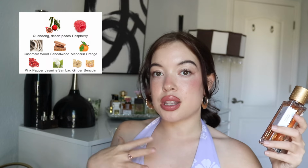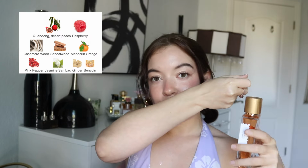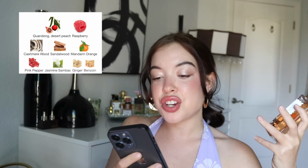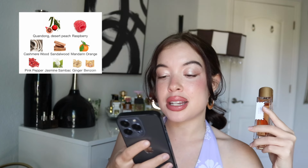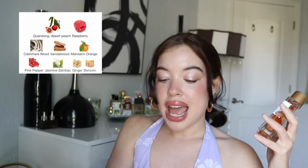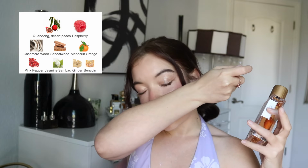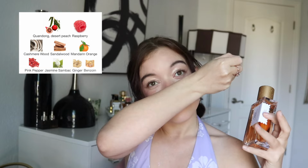Oh my gosh, there is that powdery ambery benzoin towards the base. I do kind of get that as well. I can see the peach. I can really see the raspberry. I love raspberry in my fragrances. And I do kind of get that warm, ambery, powdery benzoin note mixed in. But guys, that peach with the raspberry and the orange, and the spice, so beautiful.